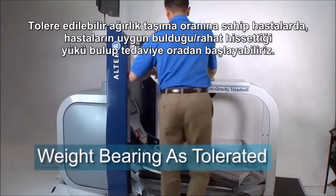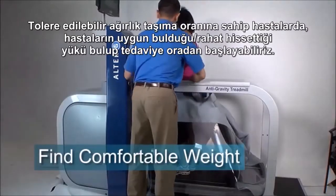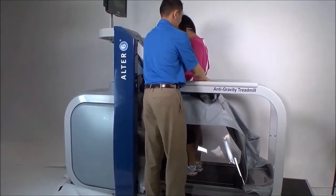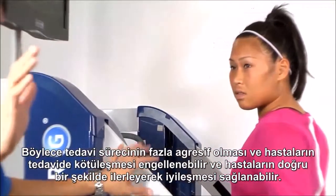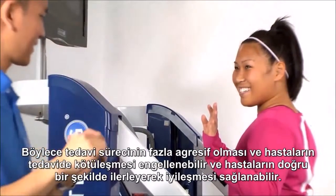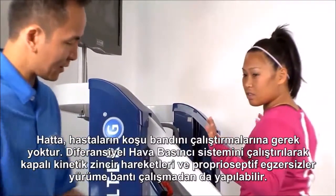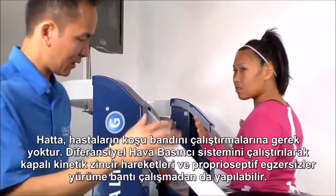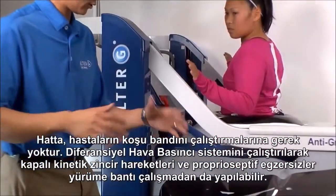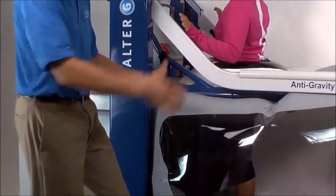For weight-bearing as tolerated patients, we can find out at what level patients are comfortable loading and start there. Then we can progress very systematically from that point forward. This can prevent the treatment plan from being too overly aggressive, helping patients to avoid setbacks and to continue improving in a linear progression. In fact, patients don't even have to start the treadmill. They can do closed kinetic chain activities, proprioceptive exercises, all taking advantage of the differential air pressure. If they have less pain, the hope is they can tolerate those activities longer.